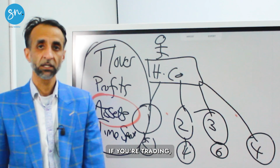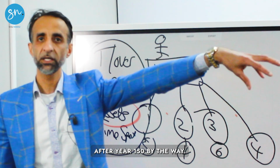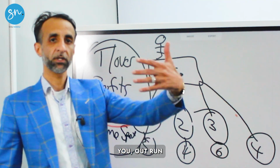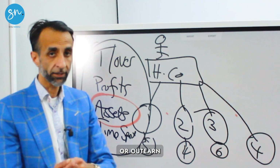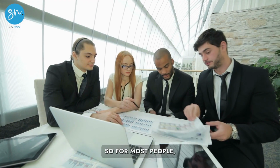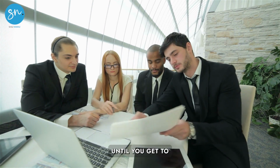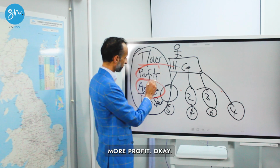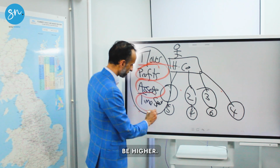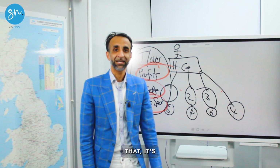Because generally speaking, if you're trading, your turnover will probably be higher than your investments, especially in the early days. After year 150, by the way, you'll have so many investments that your investment income will probably outrun or out-earn your trading business. But no one's going to be running their company for 150 years. So for most people, the trading side usually creates more turnover. And again, until you get to a certain scale, it'll probably create more profit. Because it's trading, there's more activity going on, so the time spent will be higher, but the assets test you are going to lose. And if you lose that, it's not going to be a good idea.